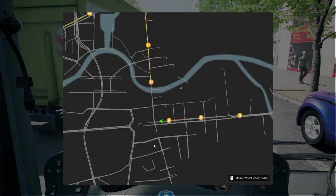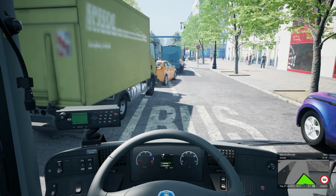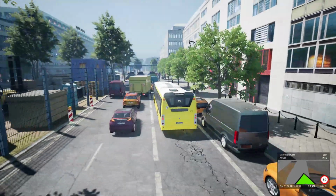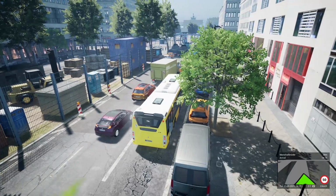Do we turn right at this one? Yes, we turn right at this one. Oh, jolly good. It doesn't appear that the cars are going to let me in. You can just see the Brandenburg Gate just down there.